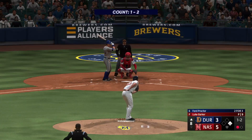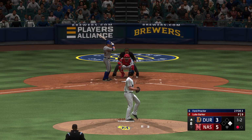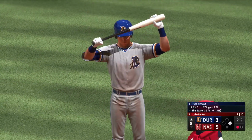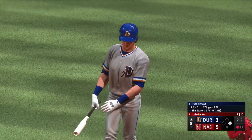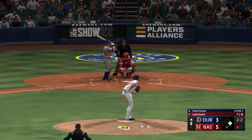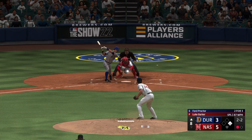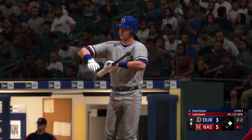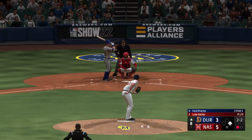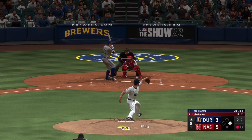Ford Proctor, now at the plate. The 1-2. Off the outside edge, and now the count is 2-2. Two down. And a foul ball. With two strikes. May see some movement over there at first base, try to stay out of a double play here. Righty to the plate.